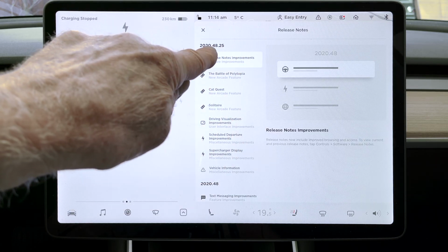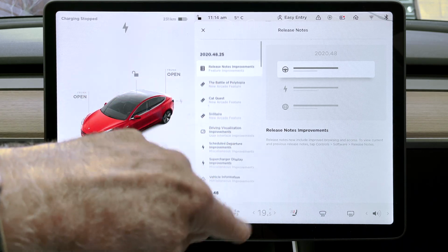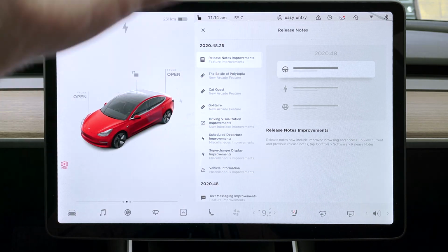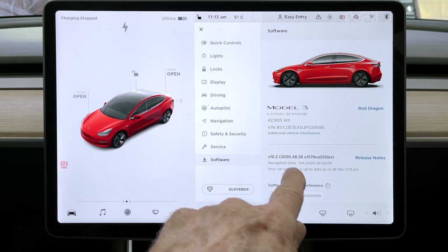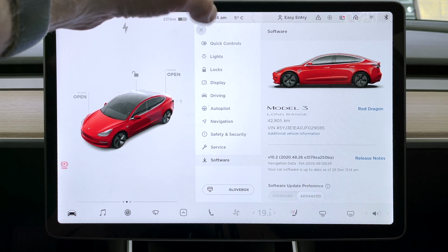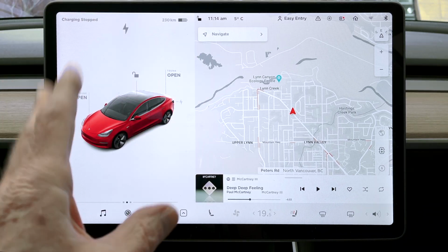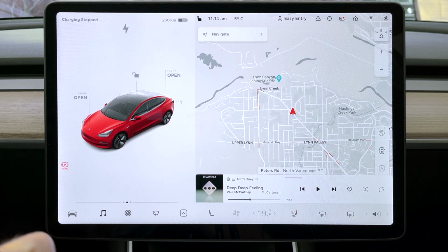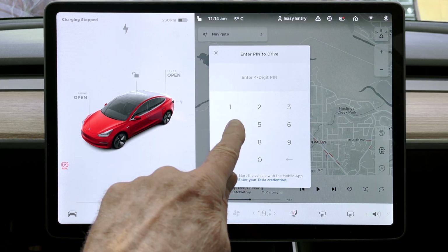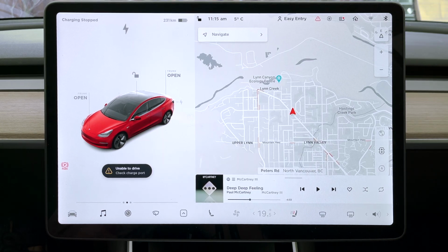You can see there that it says 2020.48.25, even if I pull it down. And yet, it does tell us that we're on 2020.48.26. Not sure what the disparity is about, but that's not too important. So before we can get going and take a look at the interface as if we were about to drive, I have to touch the brake pedal, enter my PIN. Charge port is open right now. I'm just going to go and unplug the charger.